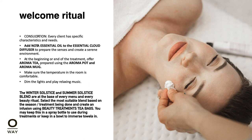And then there's the aroma tea. We have the aroma pot and the aroma mugs that you can purchase for your salon. But if you have a bigger salon or your own pot, then you can use that. This is a great way for them to start experiencing the service internally. The aroma tea has a lot of the same ingredients that we're using in the treatments. Obviously, it has other great ones to make it more flavorful, because you're not just going to want to eat the summer solstice blend or the winter solstice blend.